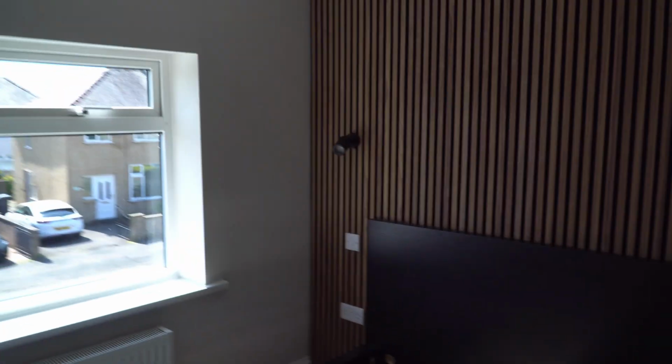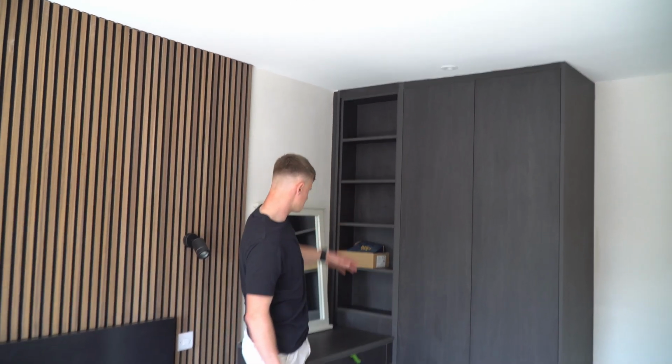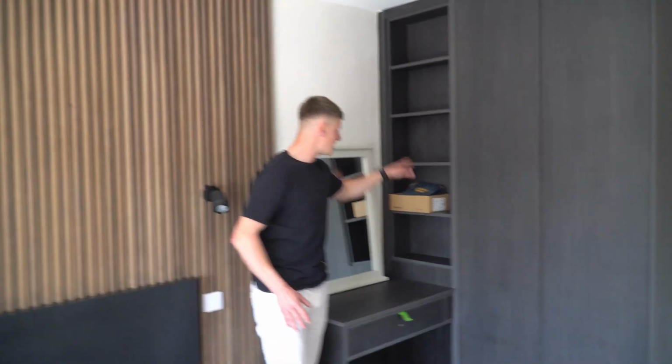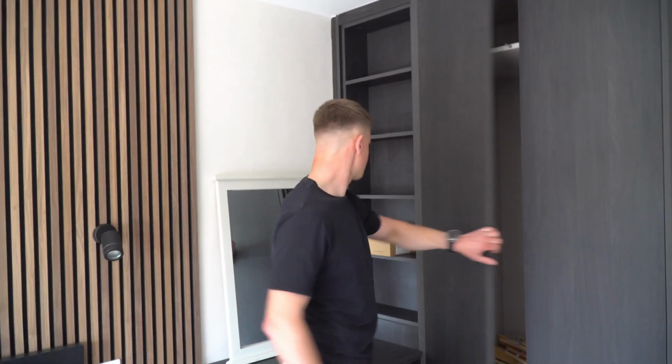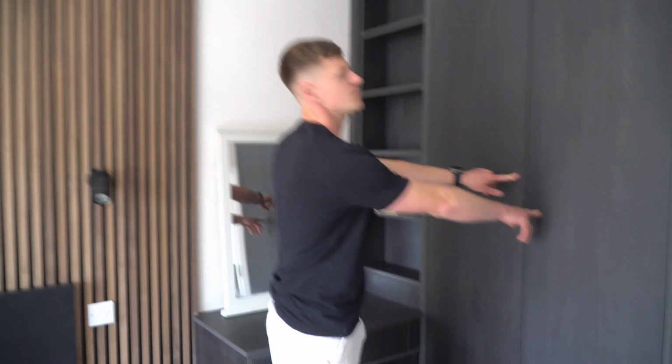Here's another, well, I guess the master bedroom, if you will. Again, another wardrobe, different design in each one. The stack is usually behind there, so instead of taking it out, we got some nice shelves, beautifully made, to go alongside another double wardrobe. Floor to ceiling height.